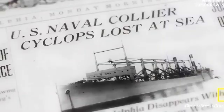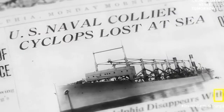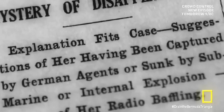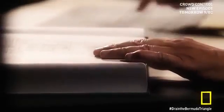All kinds of bizarre stories came out. There was a Washington, D.C. newspaper that claimed that she had been taken over and had been turned into a pirate ship and was running in Amazon waters. Others were saying that she had been taken over by a German submarine, even as far as gigantic sea life, like octopus. There were some pictures of such incidents in some newspapers across the country.